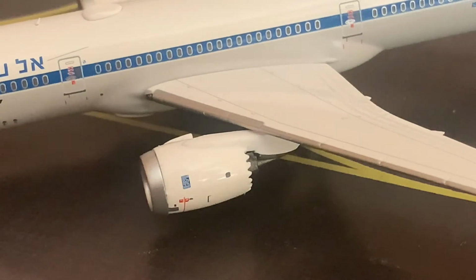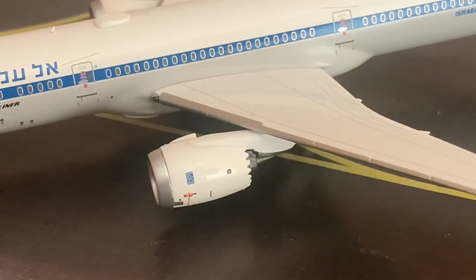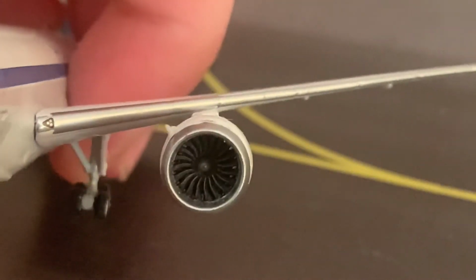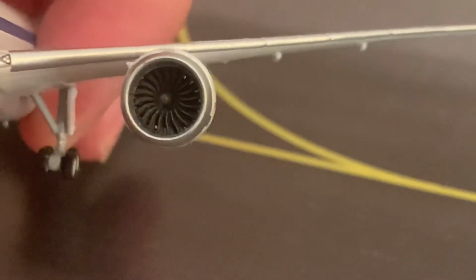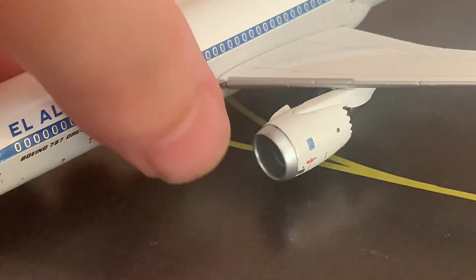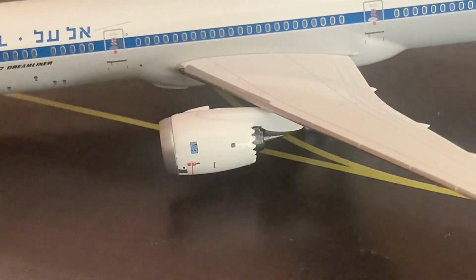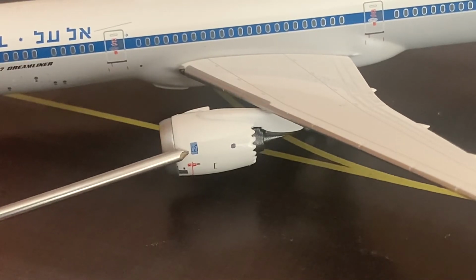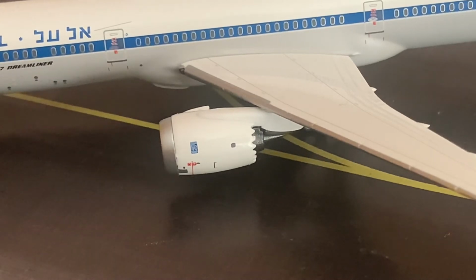I'm just going to show you a quick look of the engine inside. I must say that is quite some nice detail in terms of the fan blades. One thing I must point out in terms of the detail on the engine is I kind of feel like this Rolls-Royce logo is located just a little bit too high. But other than that, everything else looks perfect.